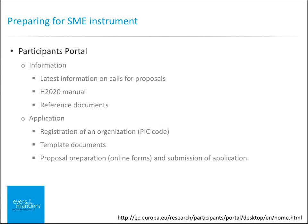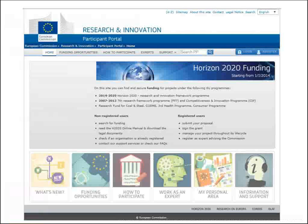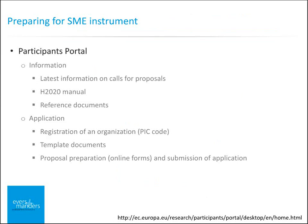Okay, so next, once you really know that you want to apply, where to start? Well, start at the participants portal. I've got the link to the website on the bottom of the slide. This is what it looks like. And at the participants portal, you can get the latest information on the call for proposals. Sometimes even last minute there can be changes, so it's always good to go back to the participants portal to see whether or not there are updates. It also provides you with a manual for the Horizon 2020 program, and it will provide you with reference documents. So from an information point of view, the participants portal is very useful.